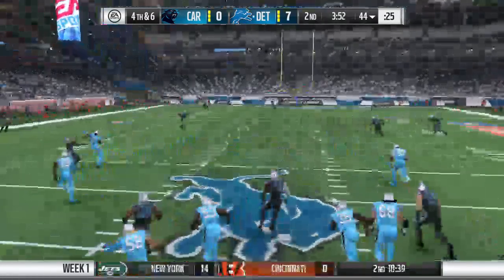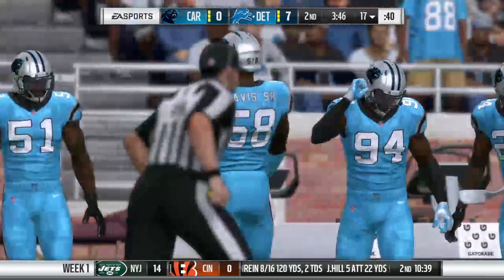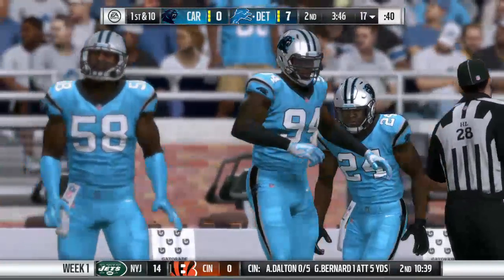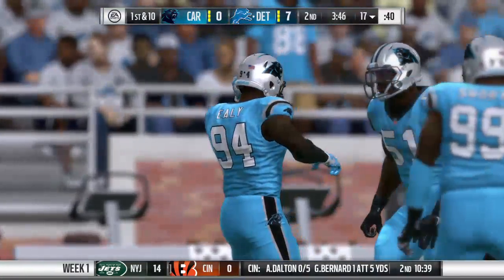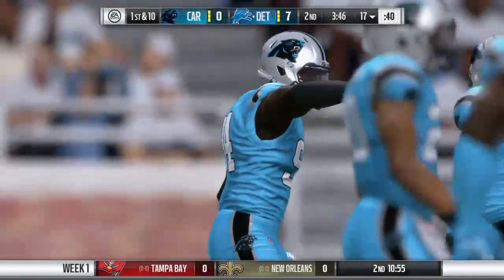He's been a busy man here in this first half as he gets it away. A very good return there. Give him an even 20 yards. And out will come the offense as they take over. We get a look at the Carolina defense as they work their way into position. They have a little something to build off of from last time.